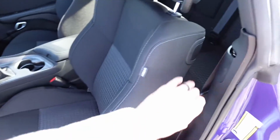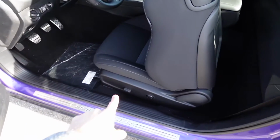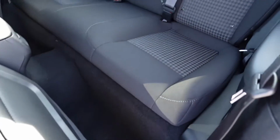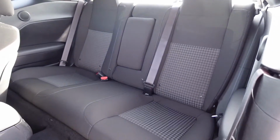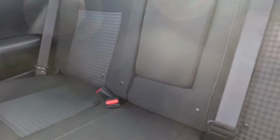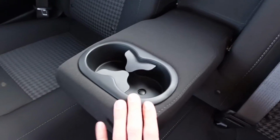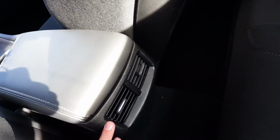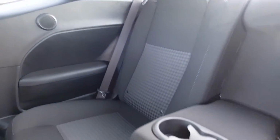Moving to the back seats, the Challenger has a latch on the driver's seat. You can just fold that forwards and then just press the button to slide it forwards. You're going to see all the seats back here finished in the same materials with the black fabric as well as the checkered. And then if you take a look in the center, we can pull this down. You do have an armrest with 2 cup holders and even climate control vents. Armrest on the far side with a small speaker, so you do have a few amenities.